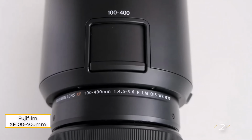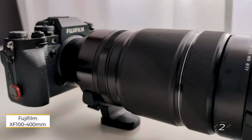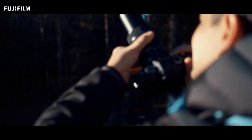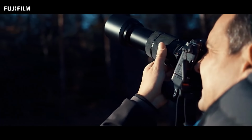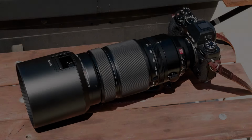Number 2. Fujifilm XF100-400mm f4.5 to 5.6 R LM OIS WR. This well-crafted APS-C format lens exudes quality, with a robust build and premium features.